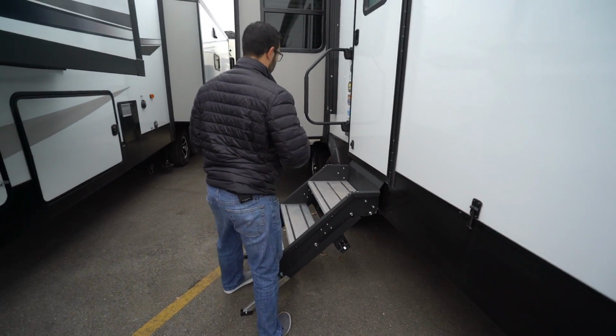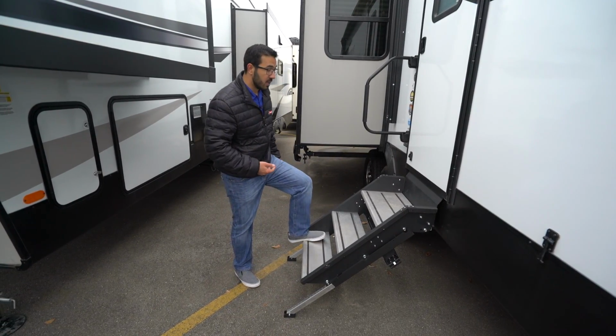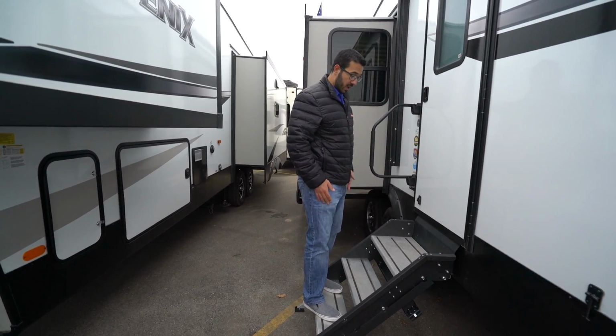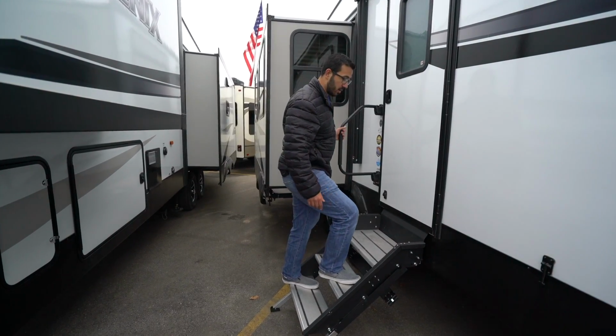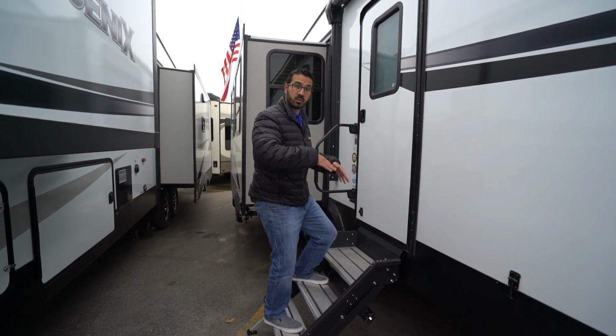Moving back a little bit, we get into the steps. This one does have the solid step system by LCI. So the solid step system are great, folks. It folds up into the door to stow away. The thing I love about it is just like it says, it is very solid. I'm over 200 pounds. I can jump up and down on this thing and it doesn't flex like your normal steps do.